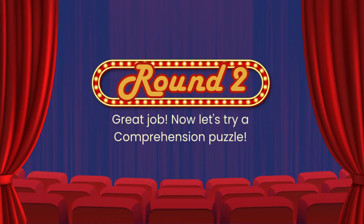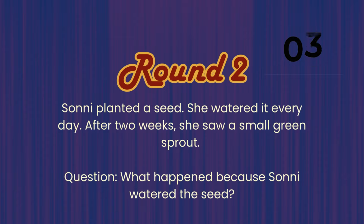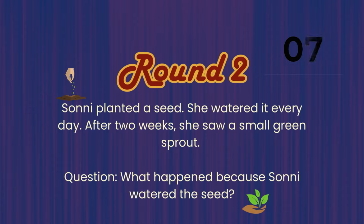This one will be a comprehension puzzle. Sunny planted a seed. She watered it every day. After 2 weeks, she saw a small green sprout. What happened because Sunny watered the seed?